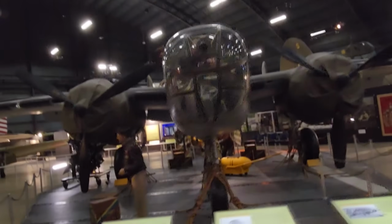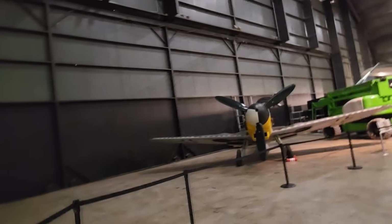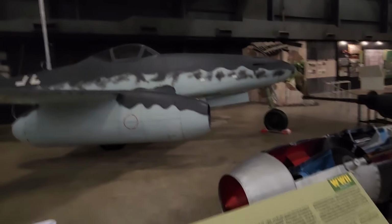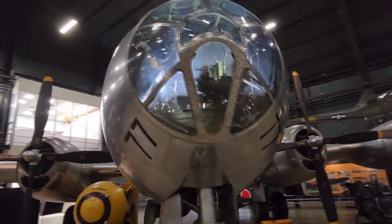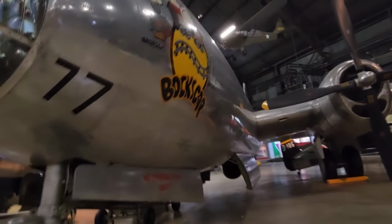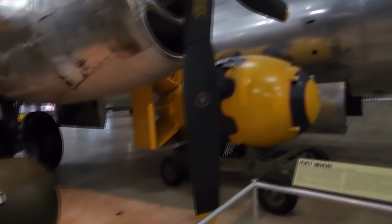On the other side of the hangar, there was some World War II stuff. They had a B-25, a B-17, a BF-109, and even an ME-262, which is pretty cool. I always think this thing looks like a shark. The most notable plane on this side was the actual Bockscar, the B-29 that dropped the second ever nuclear bomb to be used in combat, called Fat Man, on Nagasaki. They had mock-ups of Fat Man and the other one, Little Boy, on display as well. Moving on to the next hangar, they had an interesting mix.